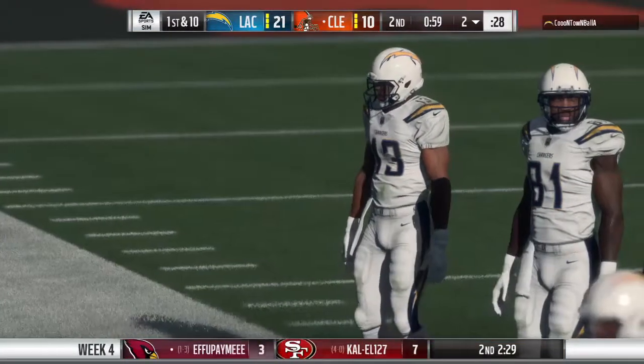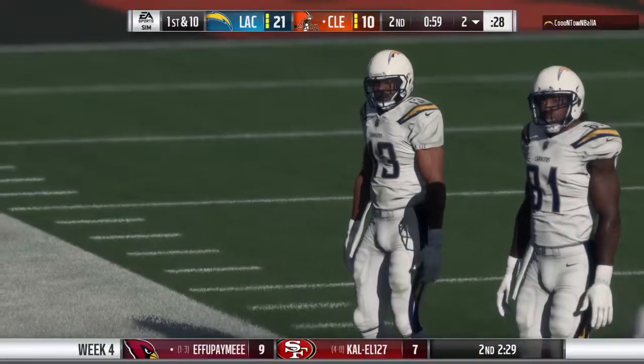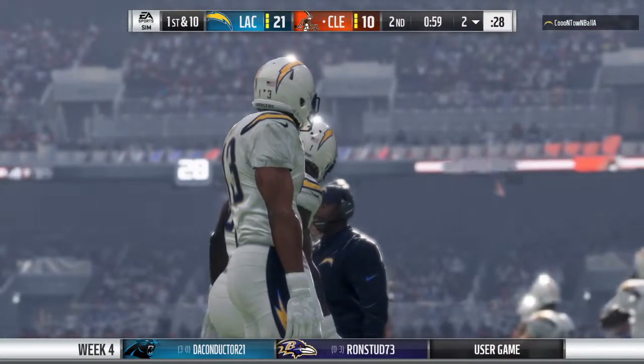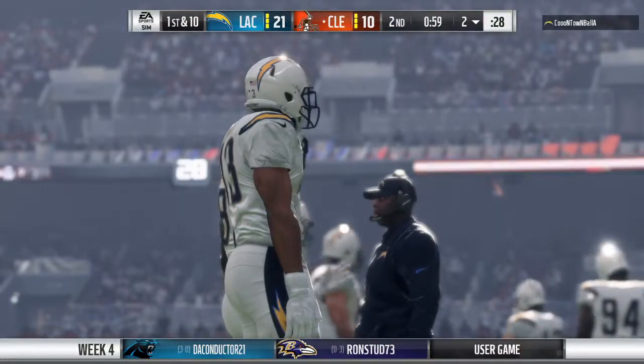The first update from Levi's Stadium in Santa Clara, and the early lead there belonging to the Cardinals. I have a feeling that one's going to stay tight throughout. We'll continue to monitor.